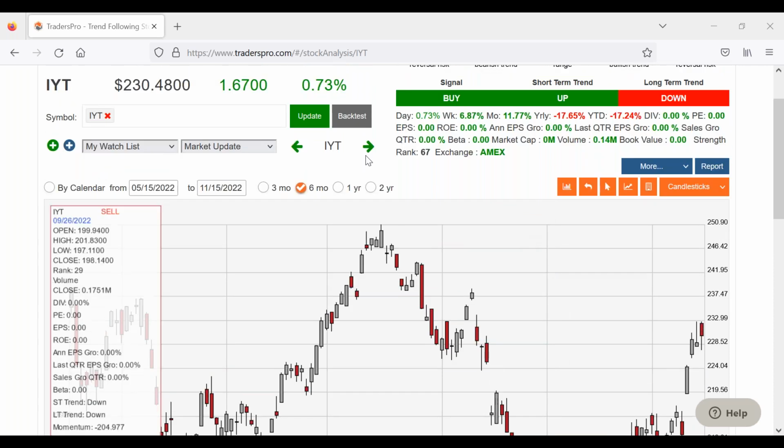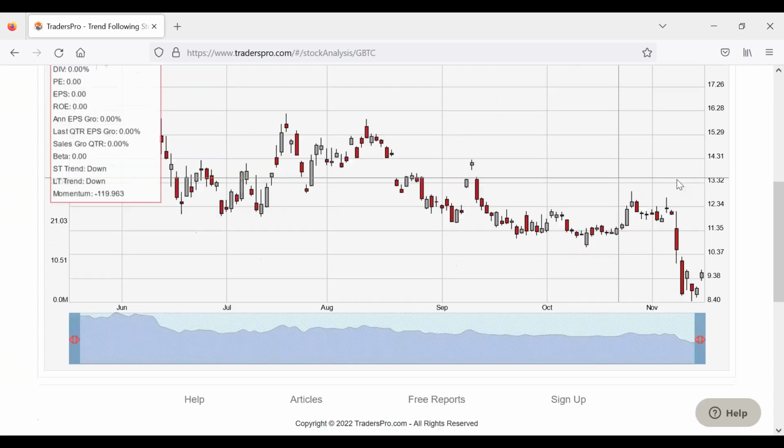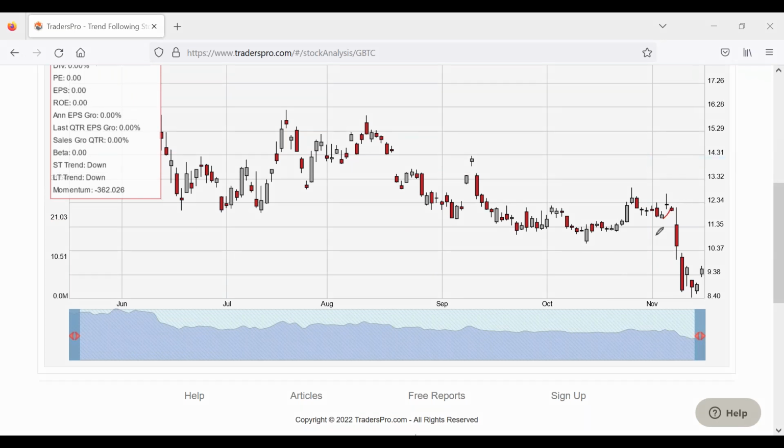All right, Bitcoin. Not going to spend too much time here. Bitcoin took that massive hit last week. It's trying to recover here, but this just looks like it's a corrective move. We should probably see some further downside, although that panic selling was fearful enough to be what we would look for at a market bottom. The volumes were extreme.